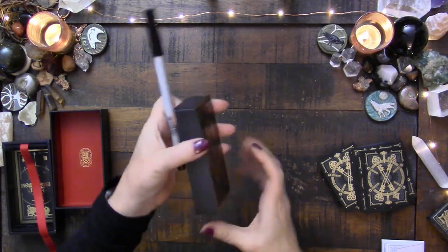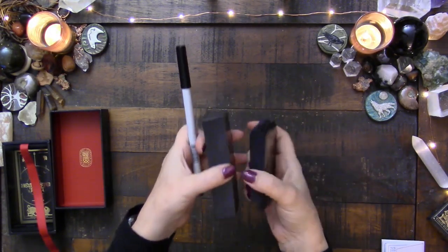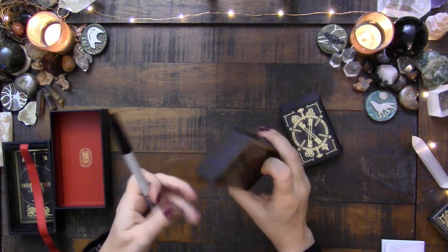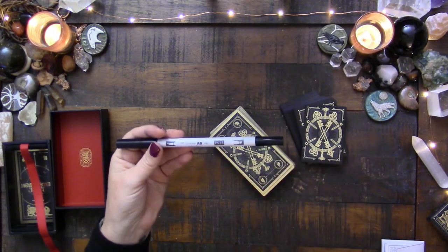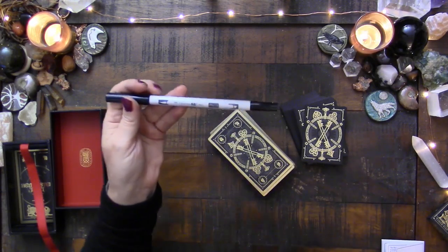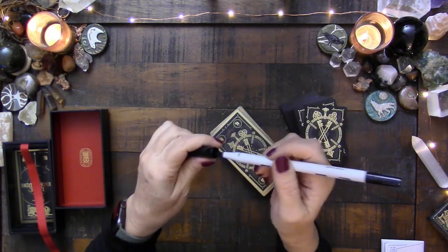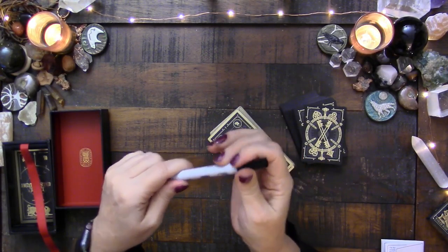Okay, so I have blacked the edges because again, I've got black edges on this. It's different cardstock, so it's going to look different, but it looks really gorgeous. I tried out using Tombow. I love Tombow water-based brush pens. They have an alcohol-based one now, and it has a brush tip on one end and a chisel tip on the other end. So I've been wanting to try this out.